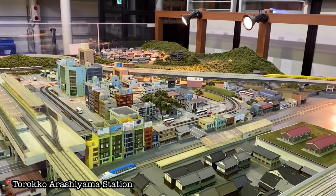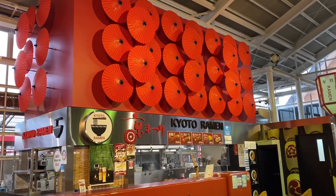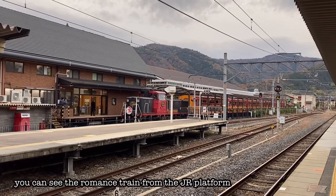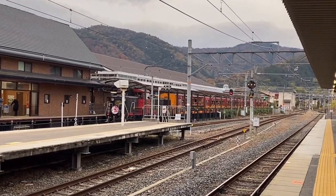All in all, I had a wonderful day walking around Arashiyama, and I'm so happy I finally got to ride that train. I hope you enjoyed it as well. In the Kyoto area, the peak during autumn season is usually at the end of November into early December. So if you're watching this video soon after I upload it, it's still possible to go and see it like this. Otherwise, save this information for a future trip.